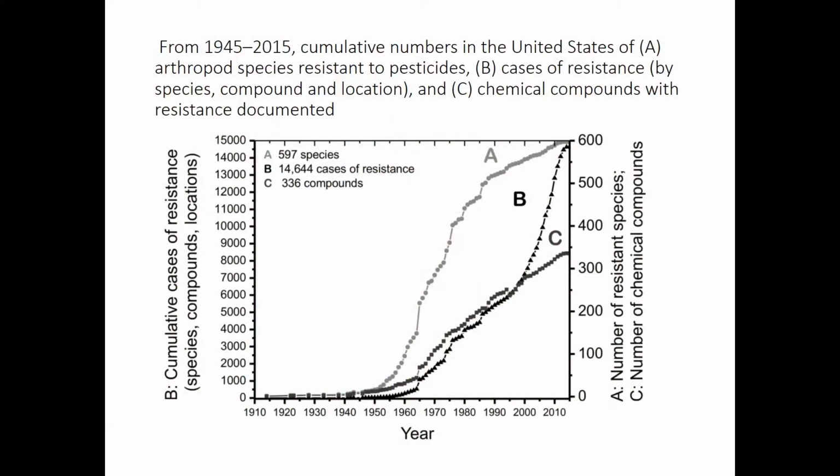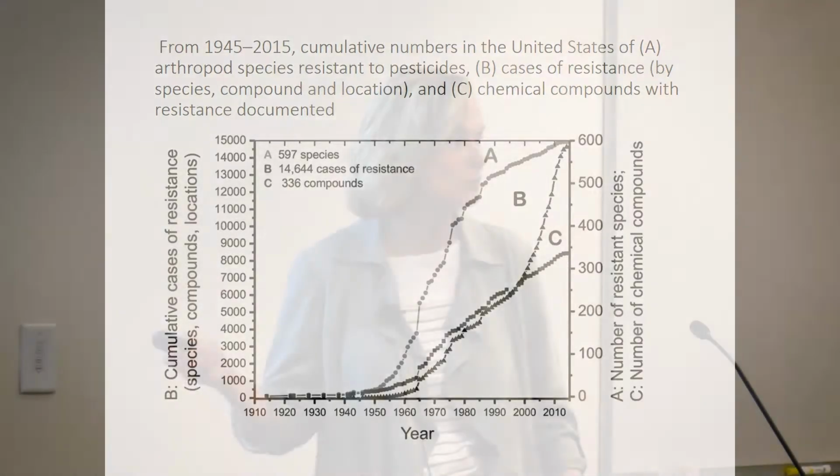Why do we need this? What about pesticides? That's what we use pesticides for, right? Well, there's the development of resistance. This line here is the number of species of insects that are resistant to different pesticides. It's just increasing with a lot of pesticide use. That means we can't use the same pesticides all the time, right?